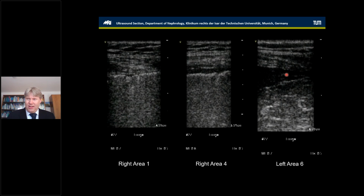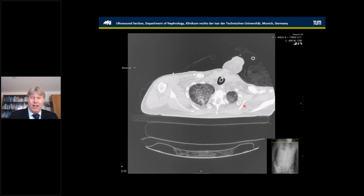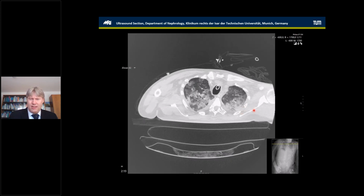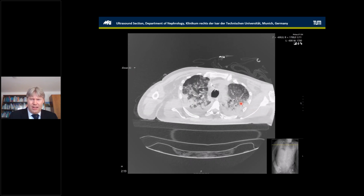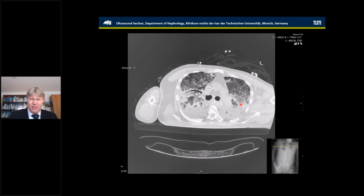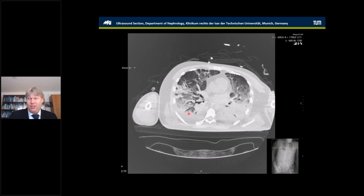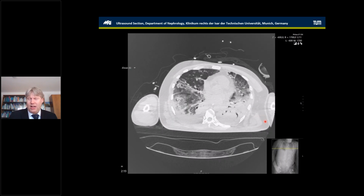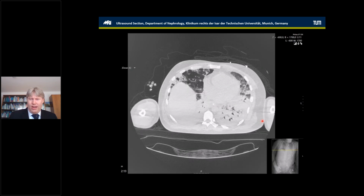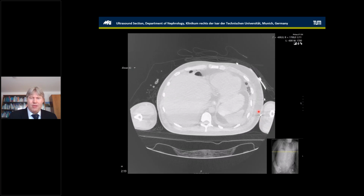So what would you expect in CT? Of course, it would be quite a large number of lesions, and in fact, this is the corresponding CT scan, and it is as bad as the lung ultrasound was. I think it's important to see the CT scan and ultrasound side by side, and to learn from each other which modality has the biggest advantages.